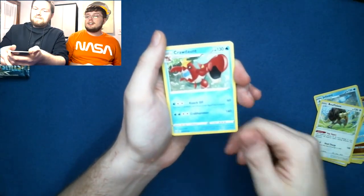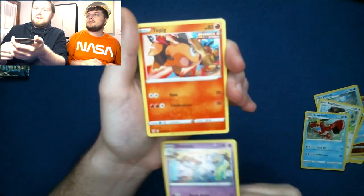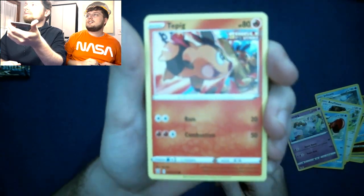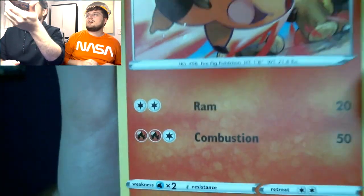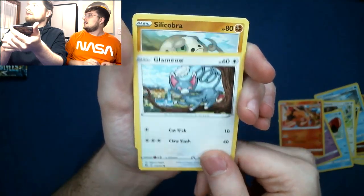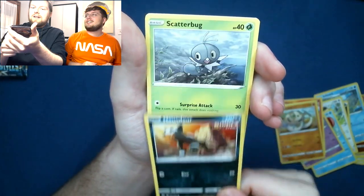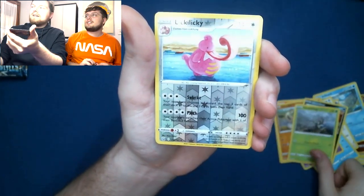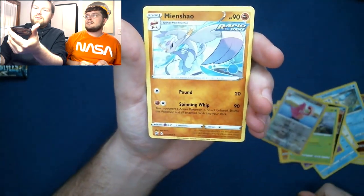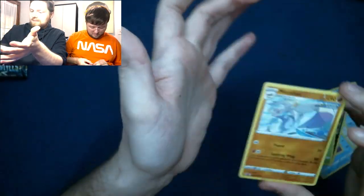Ooh, a Buffalant. Crawdaunt. Love Crawdaunt, my favorite. Grumpig. Let me get this focused. I need to bring it up higher. Oh, here we go. Lampent. A single Houndour. Scatterbug. A reverse holo Licky. And the rare is a non-holo Mienshao. Unfortunate. Still a good looking card, though.